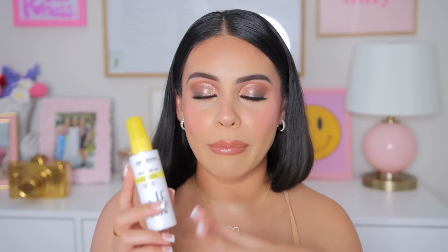So that's how I feel about this Untouchable from e.l.f. I think this is really good, but I don't like the way it looks with makeup. I personally have been using this whenever I'm not wearing any makeup. With makeup, I think it's just a little bit too much for me personally. The mister on this though is much better than the one from Profusion, but I don't recommend spraying this too close to your face, maybe a little bit further away.